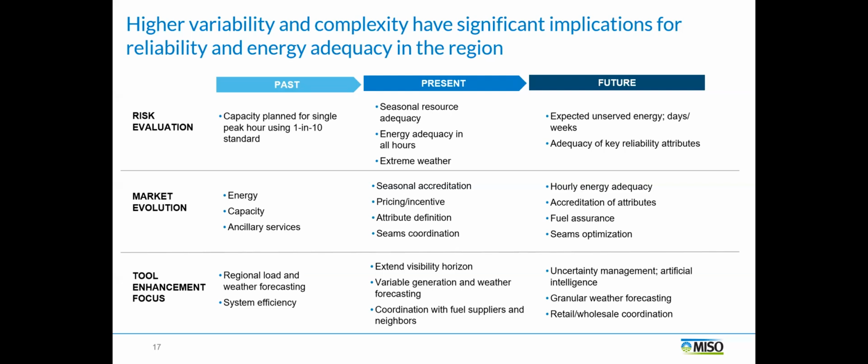So capacity planning to cover a single peak hour is something that we have already seen. Todd said it best: from a capacity standpoint, we really need to also look at energy-based adequacy planning as well. Those are some of the plans we have moving forward for the present and future, really just looking at the supply margin, fleet changes, and also adding the consideration of extreme weather. From those scenarios, we formulate what are the right metrics for us to look at to ensure adequacy in all hours of the year.